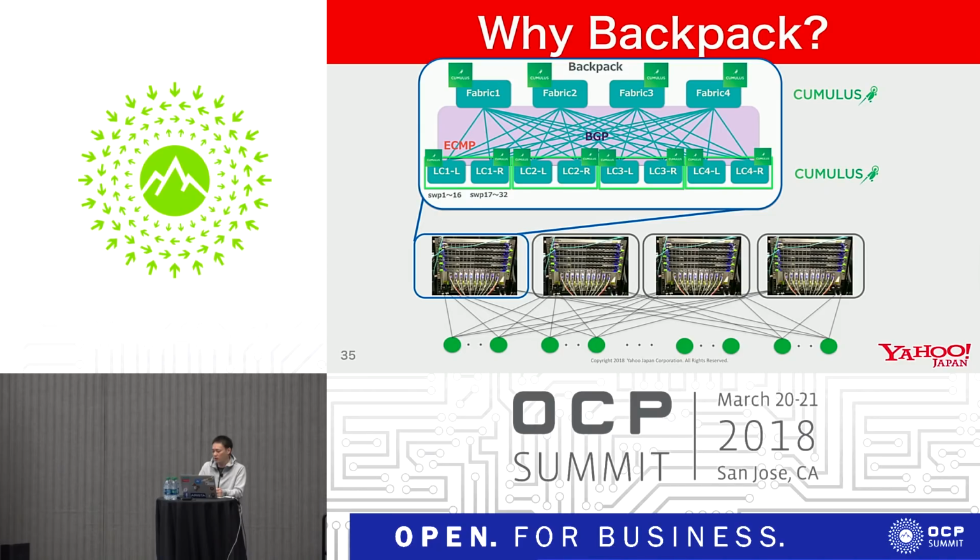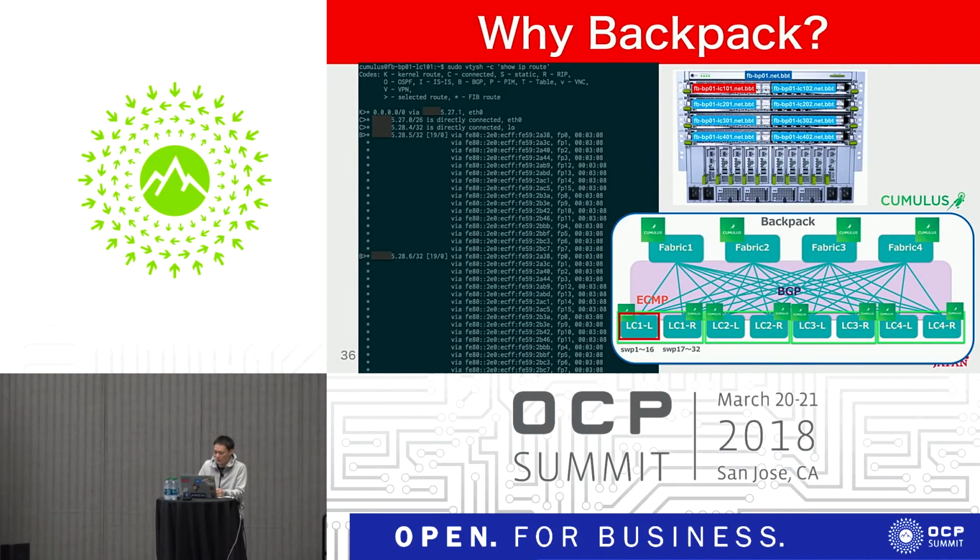The bottom is a network diagram replacing 2 layers of spine switches with Backpack. The diagram above explains the logical network configuration inside each Backpack. Cumulus Linux is running on all of the line cards and fabrics and configures a small cross network inside. Here is a screenshot of the console logged into a red line card of Backpack, LC1L. So it shows routing tables. These addresses represent loopback addresses for other line cards and are advertised via fabric cards.